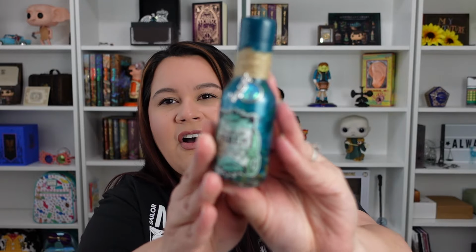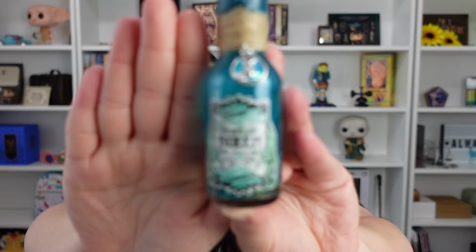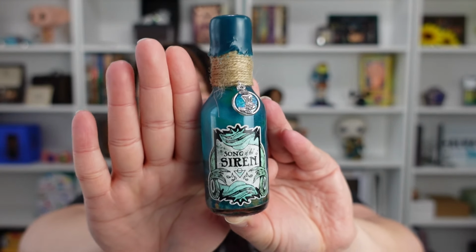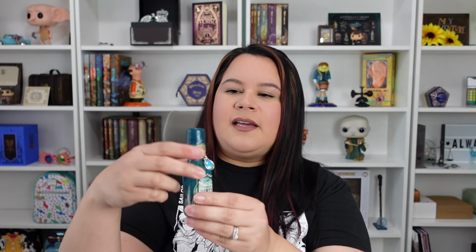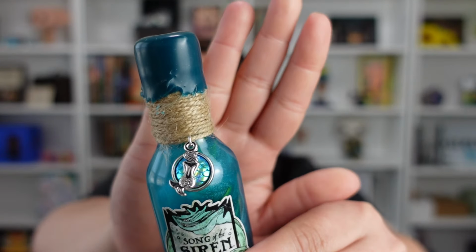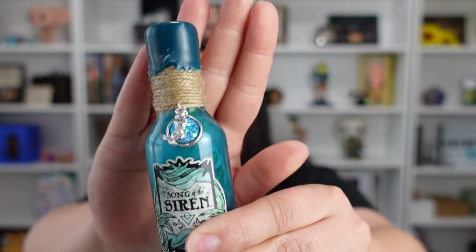Okay, oh, this is beautiful. It says here, this is the Song of Sirens, or Song of the Siren. So that is awesome. I love it, love it, love it. Let's see, it has the wax seal in blue. It has a little mermaid charm. Let me get it closer. Sorry, I just hit the microphone. Closer, it has that and a little gem here.